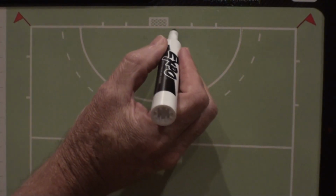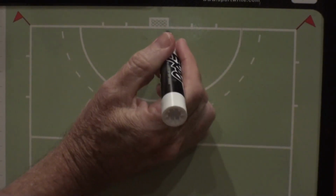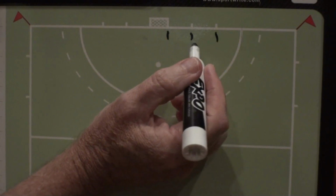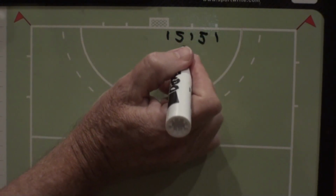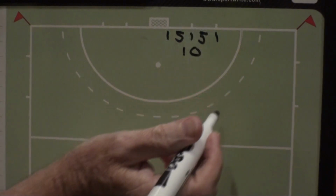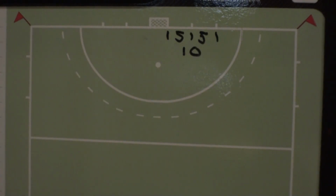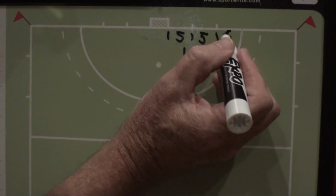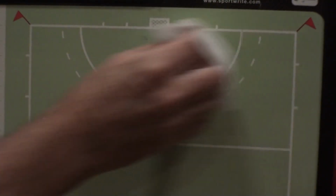As everybody knows, there's a measure of 5 meters from the goal post to the first mark, and another 5 from the first mark to the second mark. So a total here of 5, or 10. In high school in the USA, this 5 and this 5 are yards and not meters, so it's slightly smaller. That leaves on a 16-yard circle another 6 yards out here. And let me just erase that.